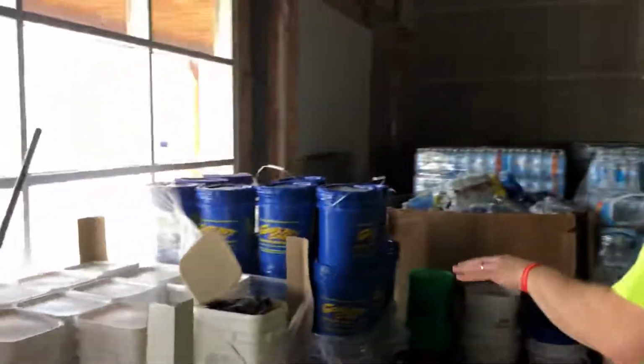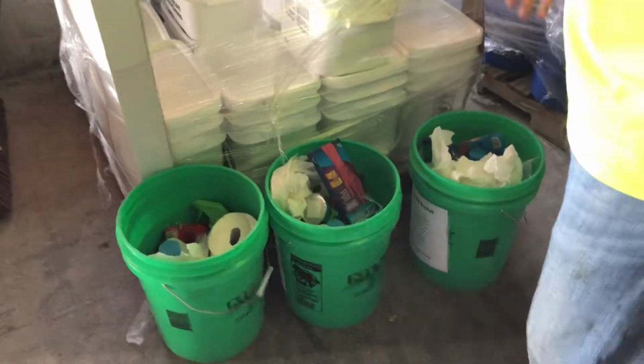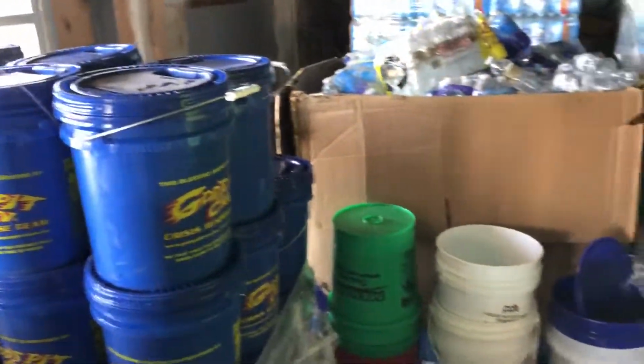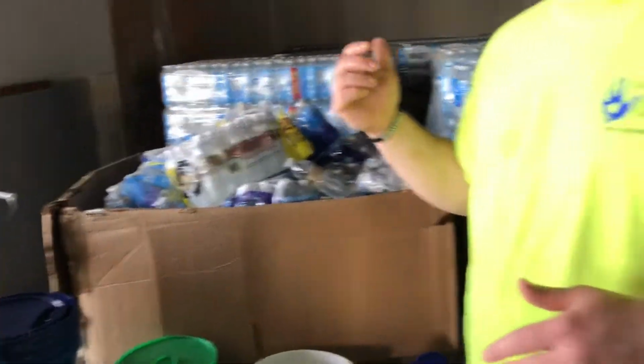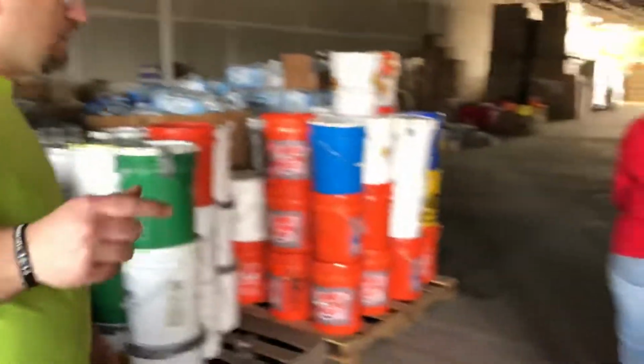So we've got the buckets up front. Some of these supplies have come in from the David City Center, and they need to go. We've also got the Red Cross buckets, the God's Pit Crew buckets right up front. Then we've got pallets and pallets of water. What we want to do is save the water till last so we don't have to carry it around with us, and we've got a pallet of that out front as well.